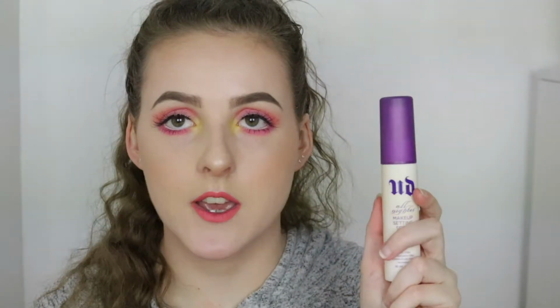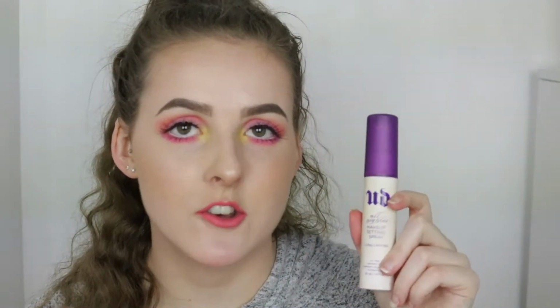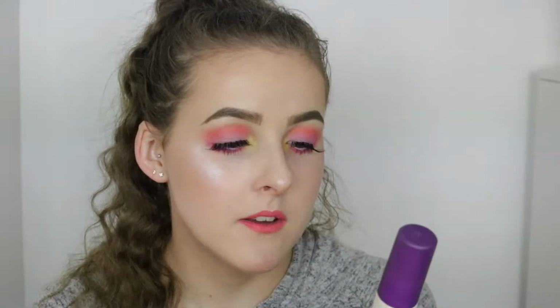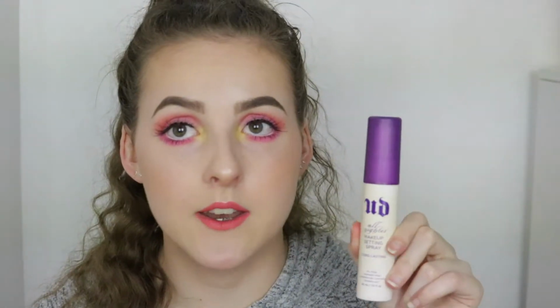Okay, so I have 2 setting sprays. The first one is Urban Decay All Nighter. This is empty, so I need to get a new one. I know they've changed the packaging, but this is amazing. I'm gonna get the big one this time because it helps the makeup stay on all day, all night, until you take your makeup off yourself. It's amazing, I love it.